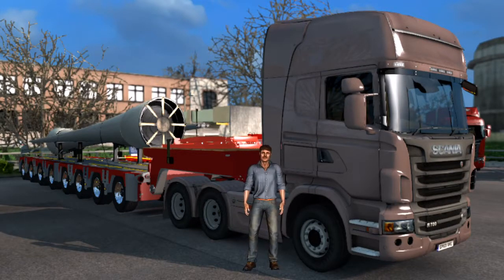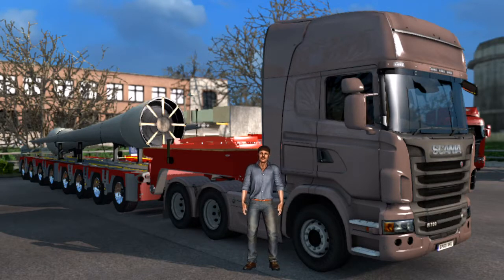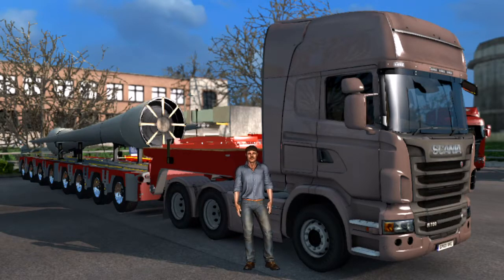The truck I'll be driving is a Scania, and the load is 2 wind turbine blades weighing in at 73 tonnes. We will be driving from Manchester to Swansea, so please join me and let's get trucking.